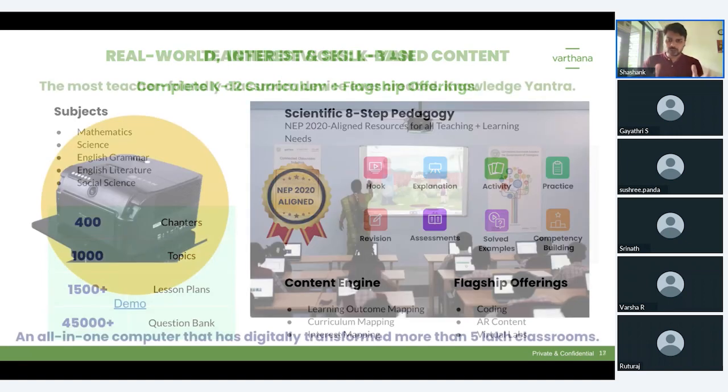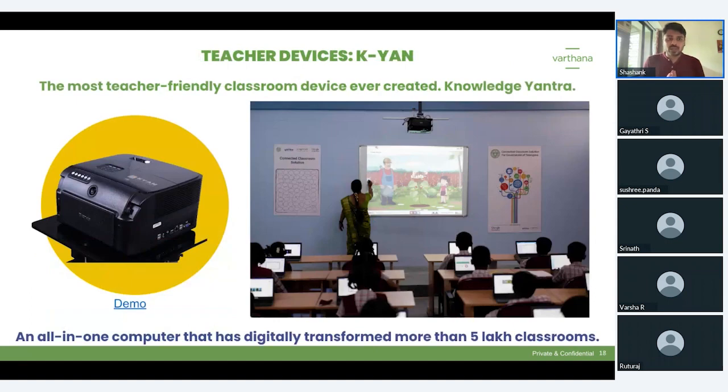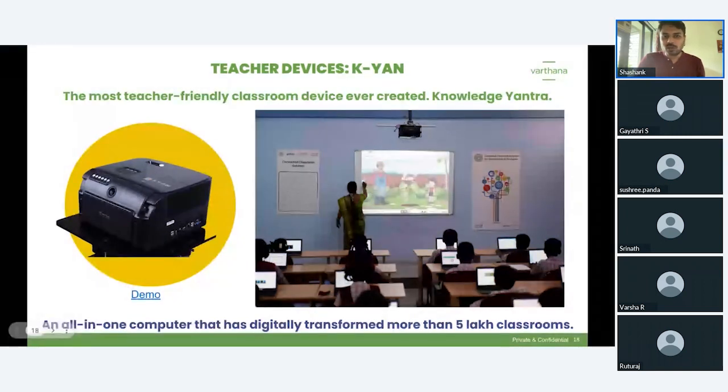With this, coming back to the most teacher friendly classroom device ever created, very proud to share that this is made in India, built in my own college, IIT Bombay, manufactured in India in Panvel, which is near Mumbai, and sold globally, not just in India but globally. It's an all-in-one computer that has digitally transformed more than 5 lakh classrooms. With this, would love to show you a small video.